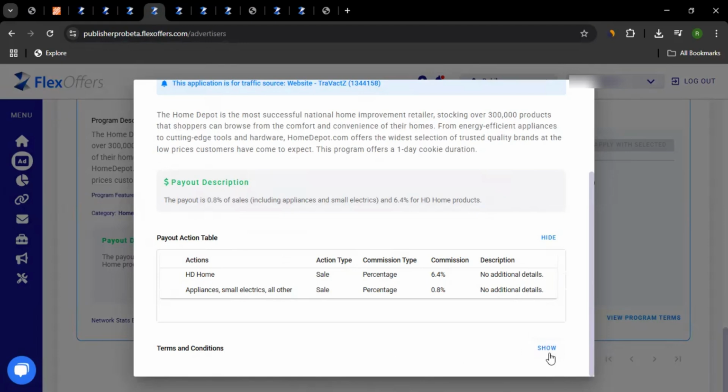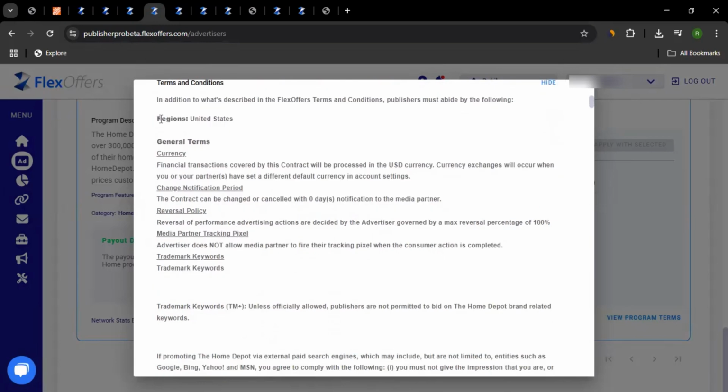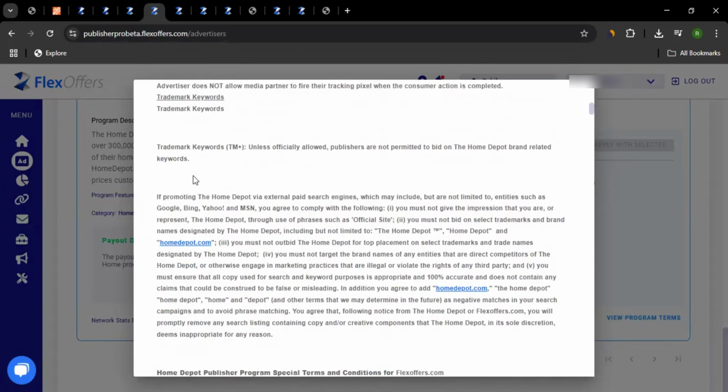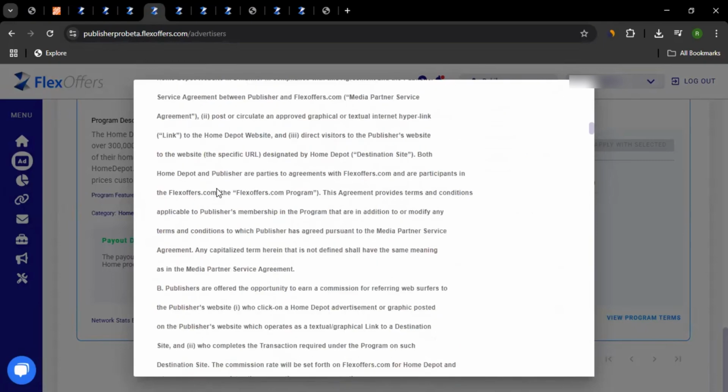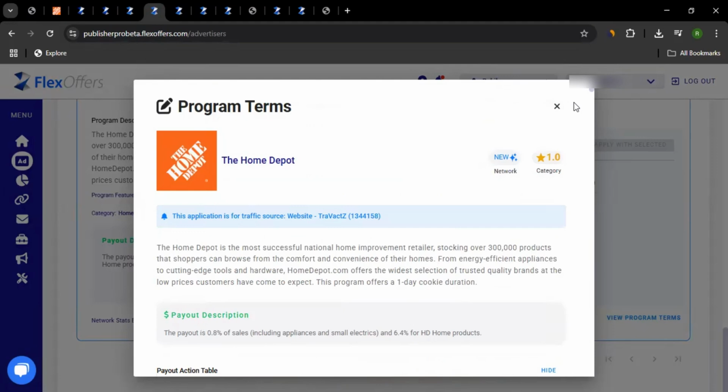And if you click on terms and conditions show, you would be able to see the terms and conditions as well. As you can see the region here, you would only be able to get commission if you bring sales to Home Depot from a United States consumer. And if you scroll down, you can see other policies related to trademark keywords, and other things as well that I would suggest you read. And once you have read it all, you can close it.